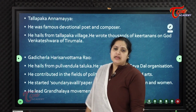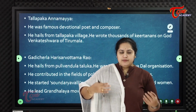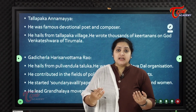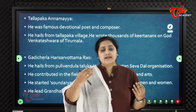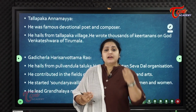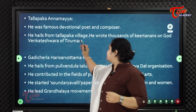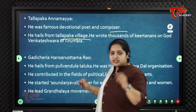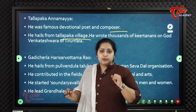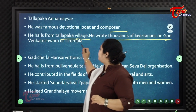Next, Tadapaka Annamaya, the very famous composer and singer who devoted his life to singing songs and composing songs or kirtanas for God Sri Tirumala Venkateshwara Swami. He is a famous devotional poet and composer. He hails from Tadapaka village, which is 100 kilometers from Tirupati. He wrote thousands of kirtanas on God Venkateshwara of Tirumala.